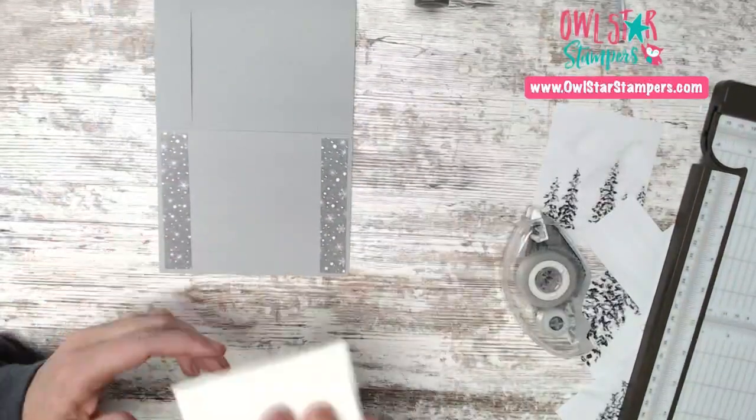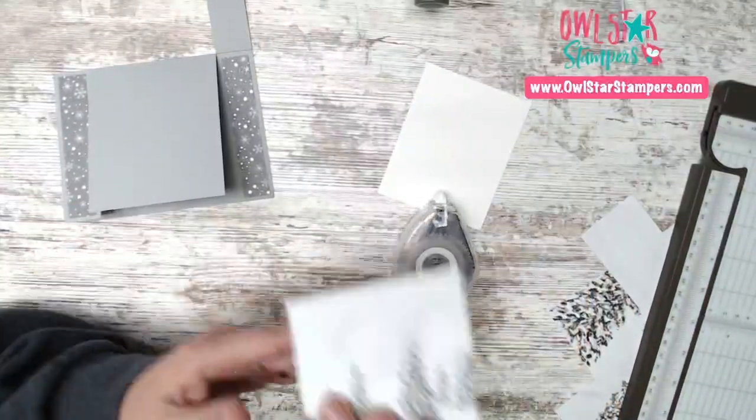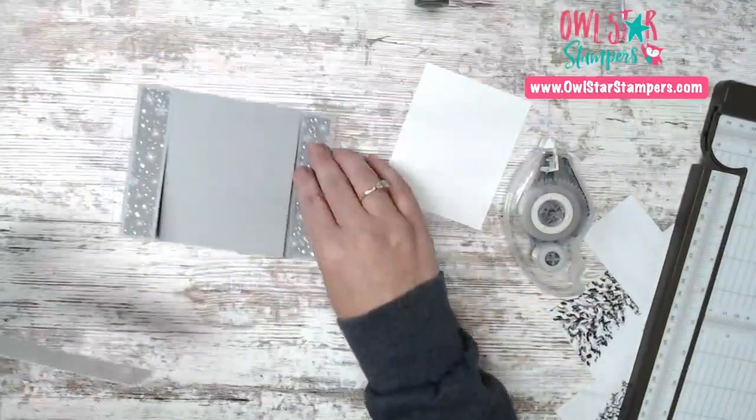Okay, so there's that. And then we're just going to hold off on this. So this piece right here that we cut, I don't know if you can see that, we're going to put this on the front.